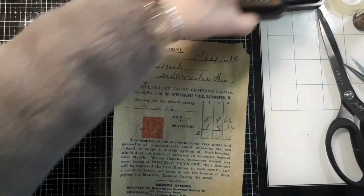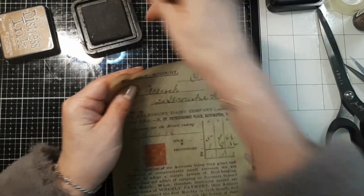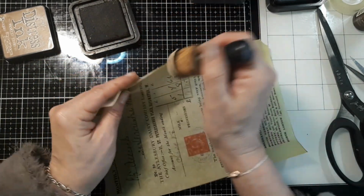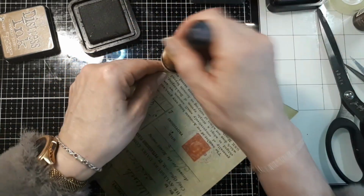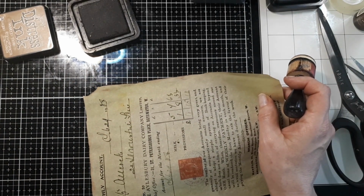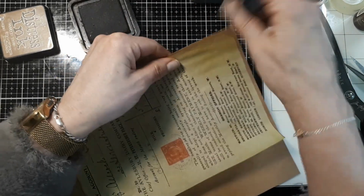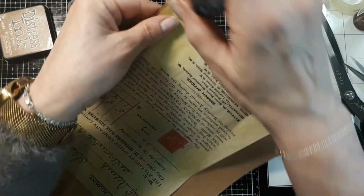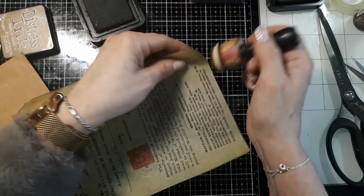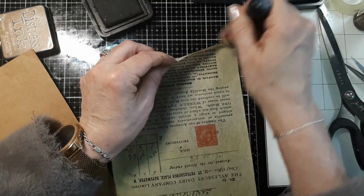I do want to ink this. I'm going to ink. This is difficult to ink. So what I can do is take a piece of cardstock and just do it like so. Or you just ink it on here, but you really want to ink the edge, the top. I don't know how to say it, but this piece.